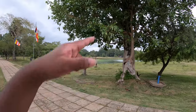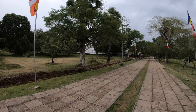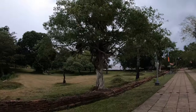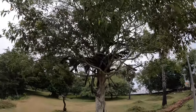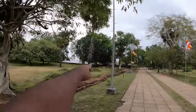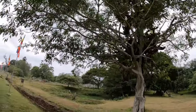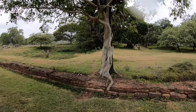Wow, guys, see this. But first, see this one. Whatever this tree is, I don't know what the tree is. It's grown around a palmyra tree. Can you see? This is a palmyra tree. Now this tree has grown around a palmyra tree. I don't know which was born first.